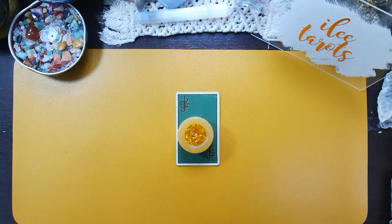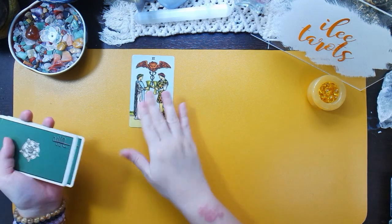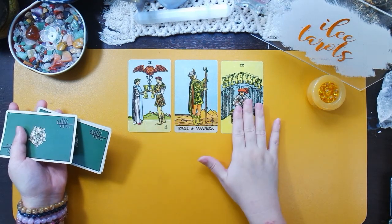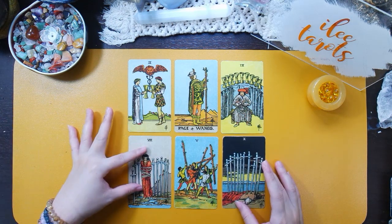Hello, pile number 1. Let's go straight into your reading. Just simple 6 cards for now. Let's see what happens. So what good news is coming your way? 2 of Cups, Page of Wands, 9 of Cups, 8 of Swords, 5 of Wands, and 10 of Swords.